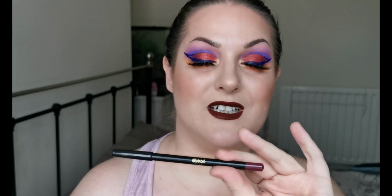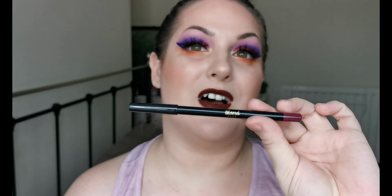The lip liner was, again, easy to use. It was really nice and creamy, so it wasn't hard and scratchy at all. So yeah, I like the lip liner. So the liquid lipstick dries down really quick. Although it's dried down, it doesn't feel like it's sucking all the moisture out of my lips. I really love this colour. So yeah, they were my first impressions of these products from Island Play Cosmetics.